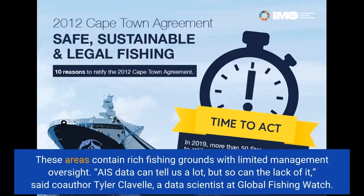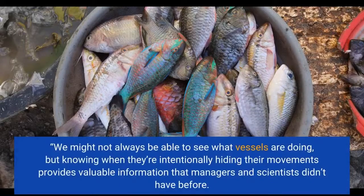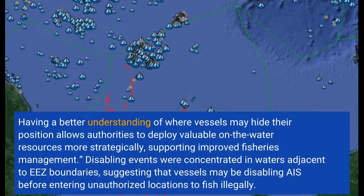"AIS data can tell us a lot, but so can the lack of it," said co-author Tyler Clavelle, a data scientist at Global Fishing Watch. "We might not always be able to see what vessels are doing, but knowing when they're intentionally hiding their movements provides valuable information that managers and scientists didn't have before. Having a better understanding of where vessels may hide their position allows authorities to deploy valuable on-the-water resources more strategically, supporting improved fisheries management."